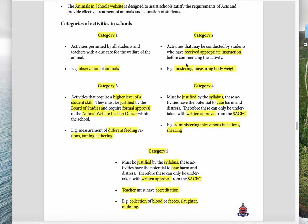and these are different categories of activities. There are far more examples on the website, but basically anything in category 1, such as observation of animals, can be done by anyone without any real training, because it's pretty harmless to the animals. Once you get up to category 2, you need some training and instruction, and that's like mustering, measuring body weight, etc. Category 3 needs the approval of the Animal Welfare Liaison Officer, and that's things like measurement of different feeding rations, taming and tethering.